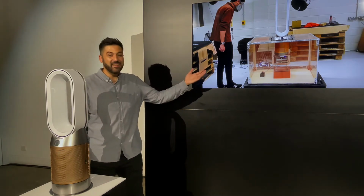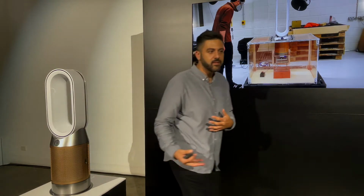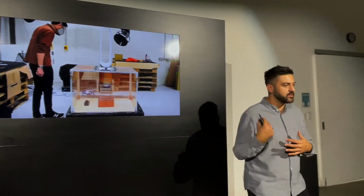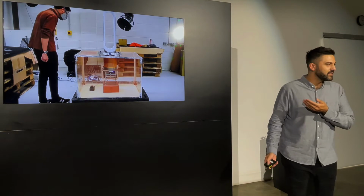So you can see the smoke box is completely cleared out, which is a testament to the seals on our filters. But in the next part that James is going to talk through, to achieve that HEPA standard filtration, engineers had to look at some critical seal points. So James will just explain how we achieve that.